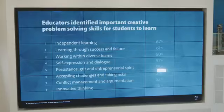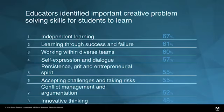We asked the educators, so what makes up creative problem solving? And they ranked the top three, and these are the skills that rose to the top. They want students who can learn independently. If the world continues to change, we're going to have to find ways in which we can make sure that students continue to be lifelong learners. They know how to learn.